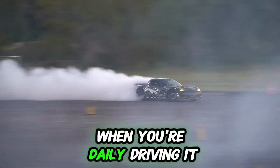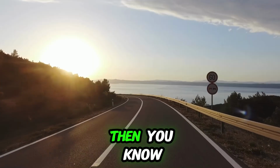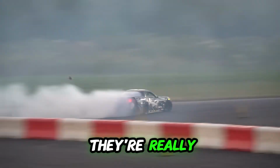But honestly, if you're driving the car a lot, then it wears them down pretty quickly. So I think some Pilot Sports or something like that are probably going to be the best tire setup. I run them on my M5. They're really, really solid tires.